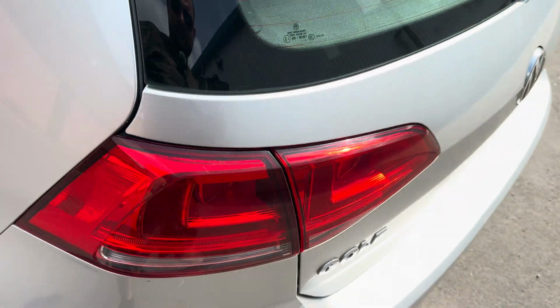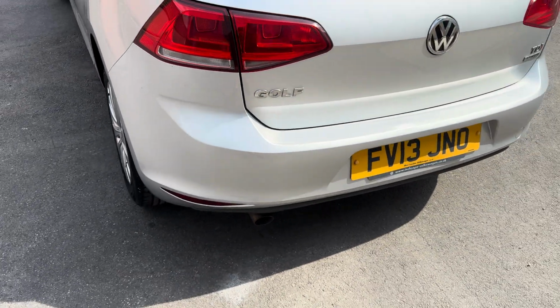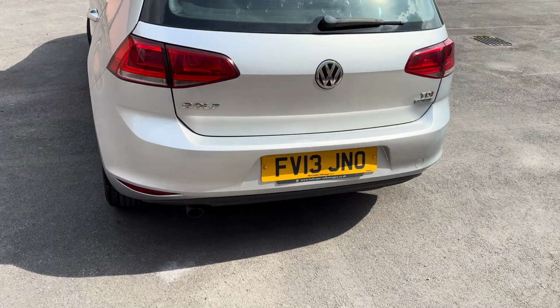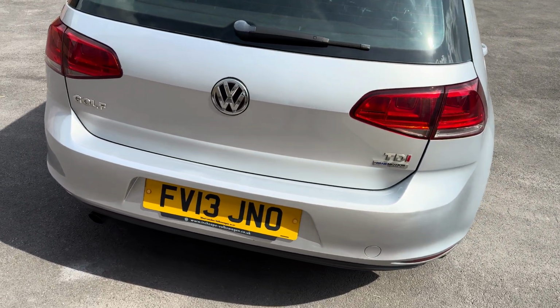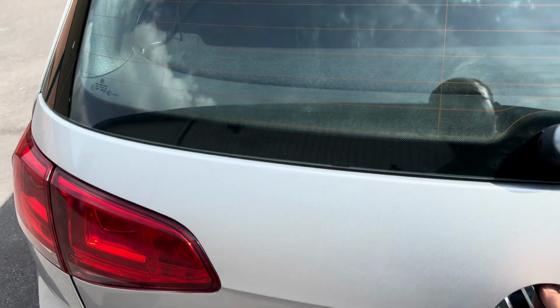Right, still trying to see if there's any other imperfections, scratches, dents, anything like that. No, nothing on the rear, nothing that points out.